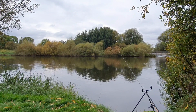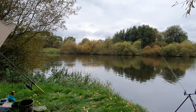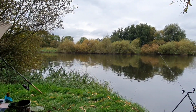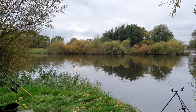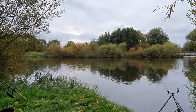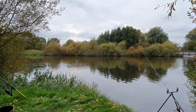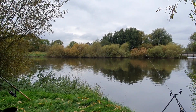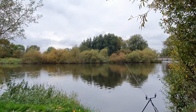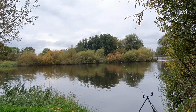I'm on luncheon meat now, on both feeders. But you didn't have any bites? No, nothing. I say it's roach, not tiny roach. The first one was nice, six or eight ounces, I suppose. Imagine catching them on a float. They're quite nice, aren't they? Be nice, bit of winter fishing probably.